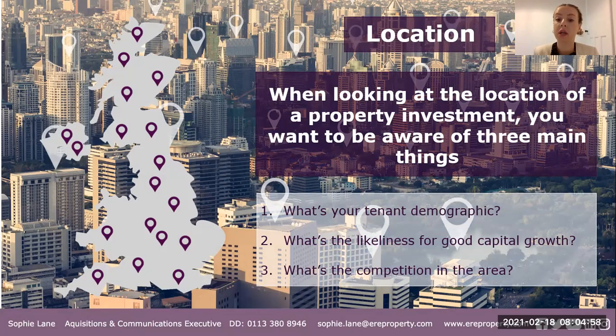Second, what's the likeliness for good capital growth? To determine this, you want to be looking at regeneration plans. You can find these on most council websites. Birmingham actually released their 20-year plan most recently, which was really interesting. We shared it on our socials. And in terms of the regeneration plans, you want to be looking at, are there any improved transport links?